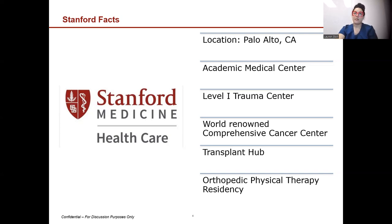From a rehab perspective, there is a highly distinguished orthopedic clinical PT residency program at our outpatient center in Redwood City. We did have a geriatric residency program for a few years, but this program is no longer active. In any event, Stanford is committed and highly engaged in residency education.